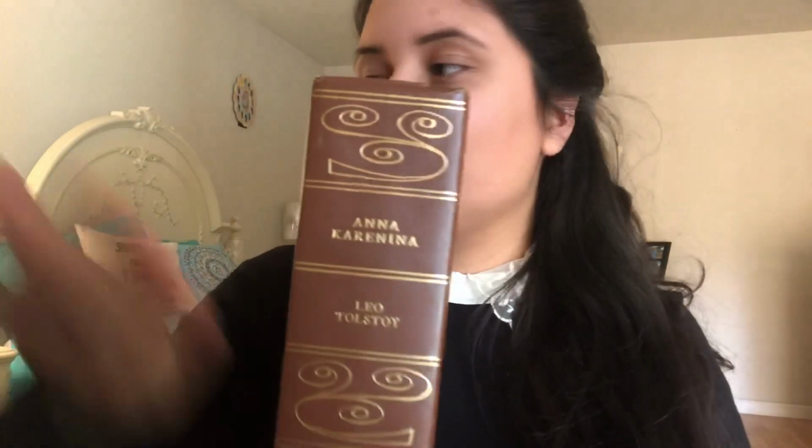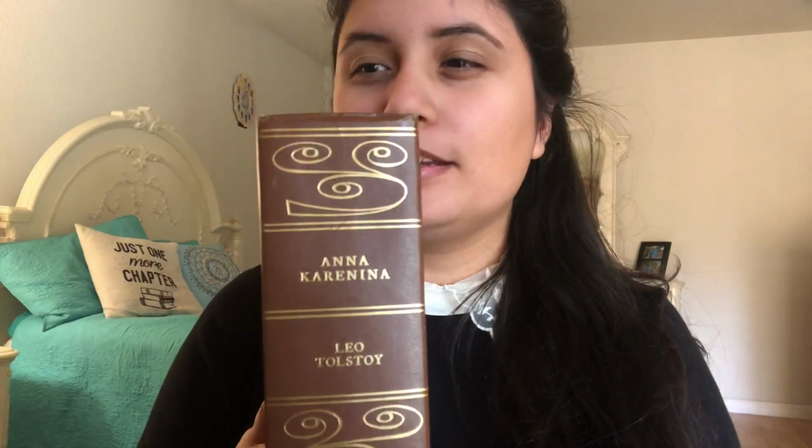The first one I have here is one that I got from a used bookshop in Oregon. The name escapes me at the moment. It's Leo Tolstoy's Anna Karenina. And I think it is very unique because the filigree right here on the spine isn't just regular, like the lines right here. It has kind of this swirl-like pattern. It almost looks like abstract wheat. Or is that just me? I don't know. But yeah.